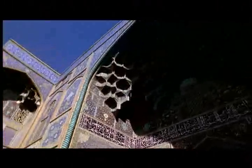In Isfahan, also in Iran, is the beautiful mosque of Sheikh Lutfallah. Again, beautifully covered in tile work.